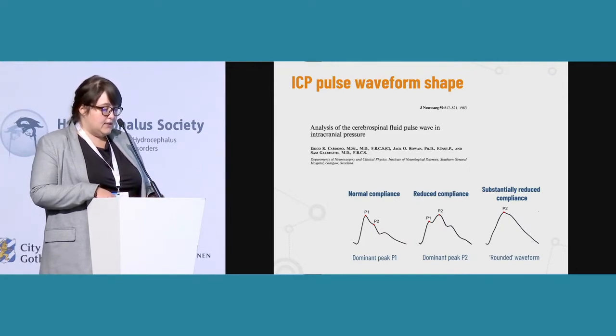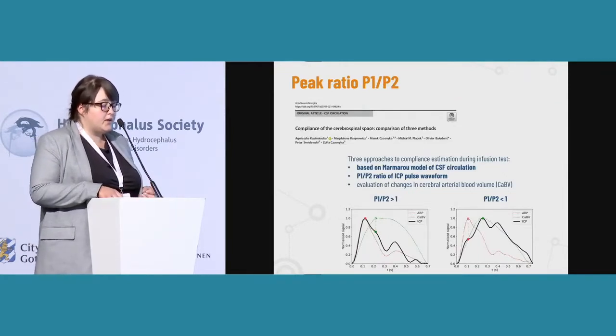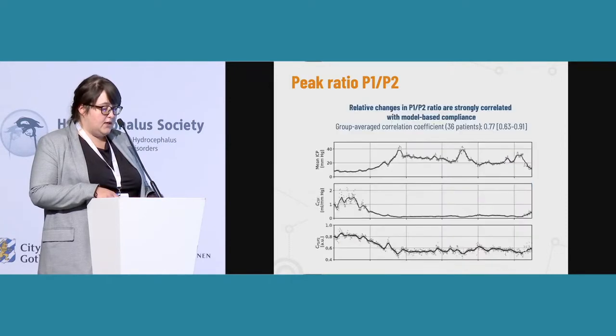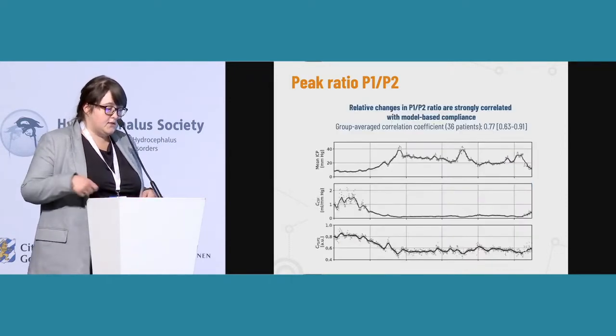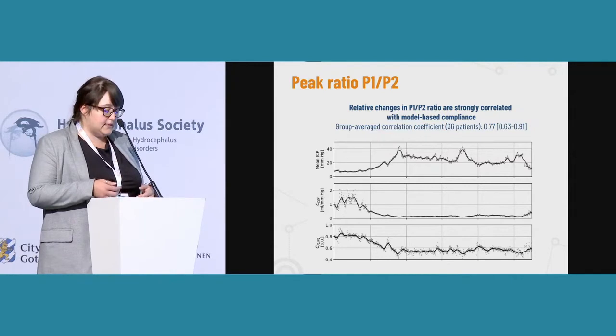And there is a study that we did to see whether this is actually an appropriate measure of compliance. We saw that the changes in the P1, P2 ratio are strongly correlated with compliance analyzed during the infusion test using the Marlborough model, with a coefficient of almost 0.8.